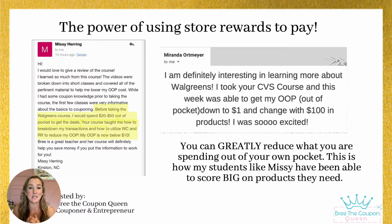The power of using store rewards to pay. Missy said, before taking the Walgreens course, I would spend $20 to $50 out of pocket to get the deals. Your course taught me how to break down my transactions and how to utilize Walgreens Cash and register rewards to reduce my out-of-pocket. My out-of-pocket is now below $10. So that is the key. You have to, of course, organize it the right way, but use your rewards. That's what they're there for.